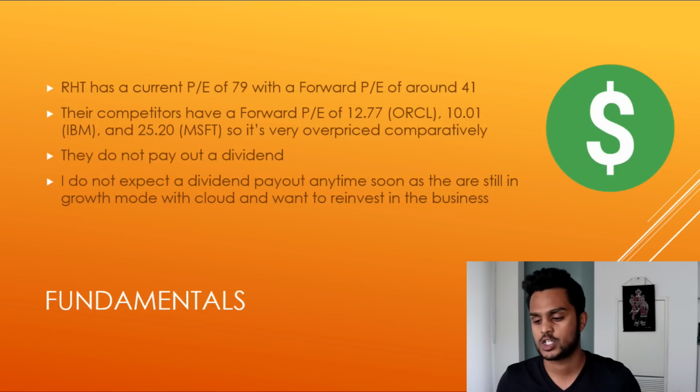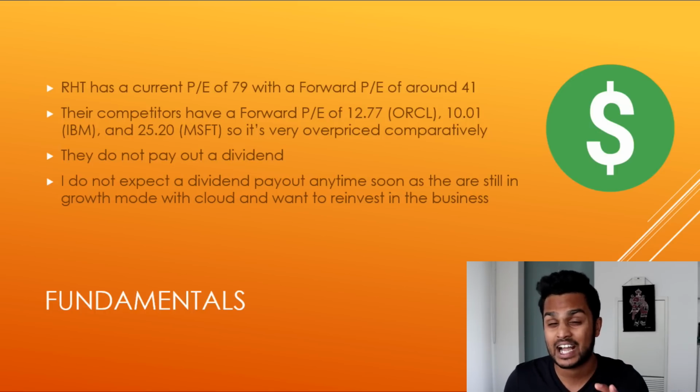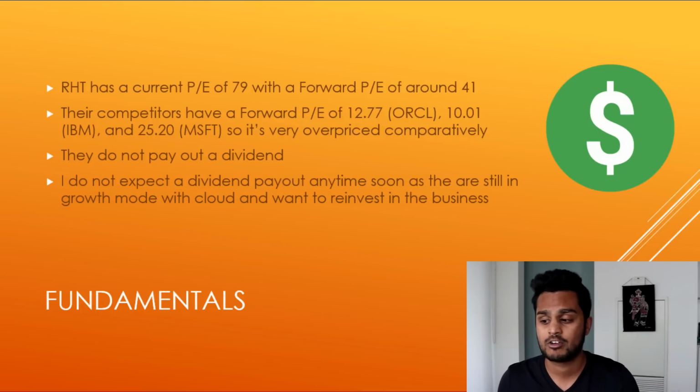So let's take a look closer at their fundamentals here. So Red Hat has a current PE of around 79, which is very high in my opinion. And their forward PE is around 41, which is still very high. So this could explain why a lot of investors were profit taking on their last earnings report because they don't believe that this company can really sustain this high of a PE. So they started taking some money off the table.